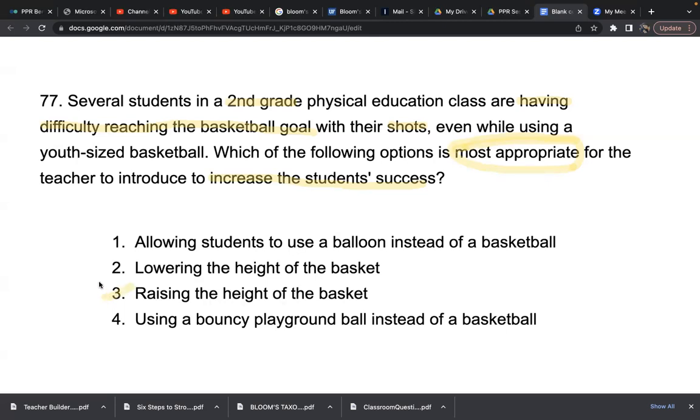Yeah, it would probably confuse them. They'd think, oh, I'm having higher expectations, but at the same time, it just makes it more unrealistic. They can't reach the height, and they're going to lose motivation. Absolutely, which is why we need to adjust something in order to increase student success. There was an adjustment, the youth size basketball. There's another adjustment to be made. Raising the height of the basket would not increase student success, it would actually decrease it.